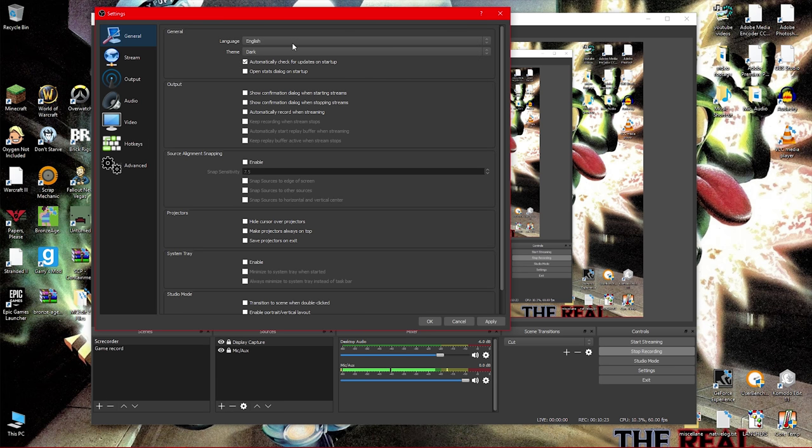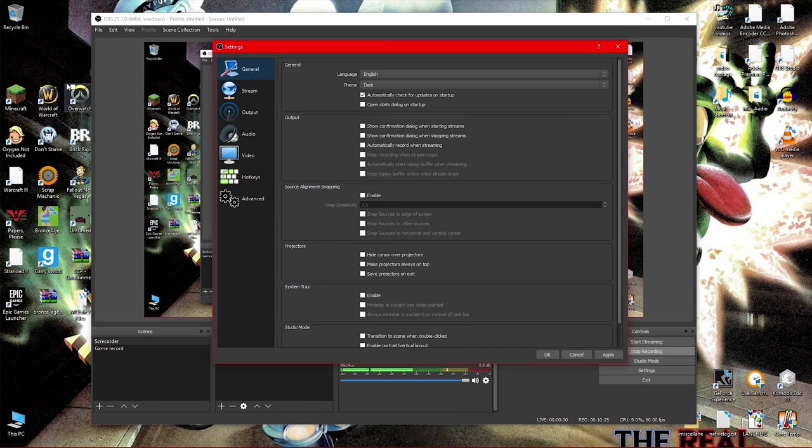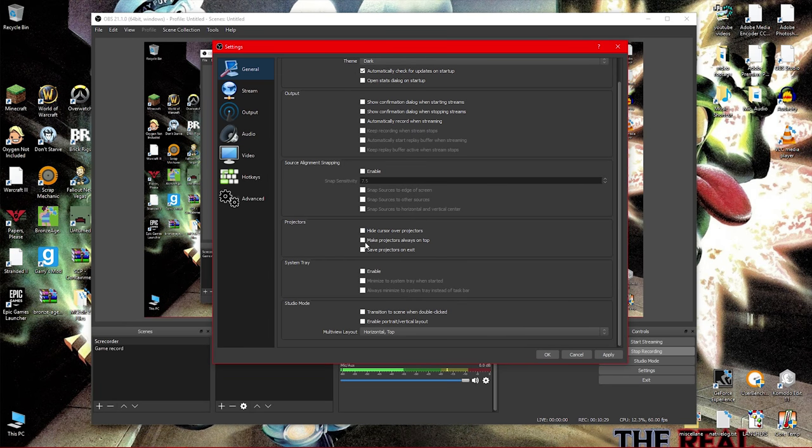Now, for the general tab, I've got the dark setting here just because I like the gray. Automatically check for updates, that's always great. Projects, you can hide cursors, things like that. Really great. Now I'm going to hit cancel, because I don't want to apply any settings just because I'm recording. So I'm just going to hit cancel.